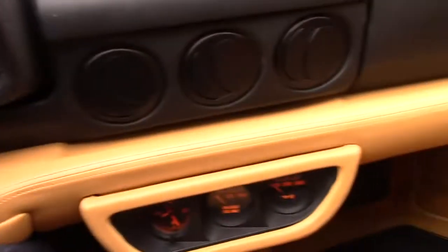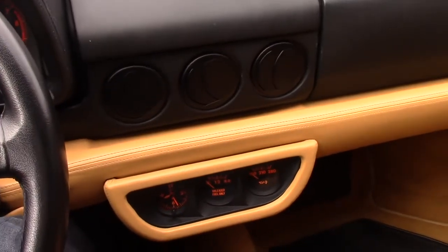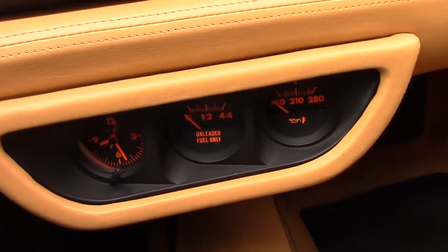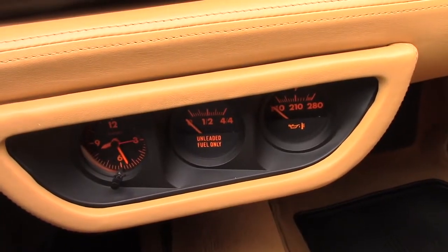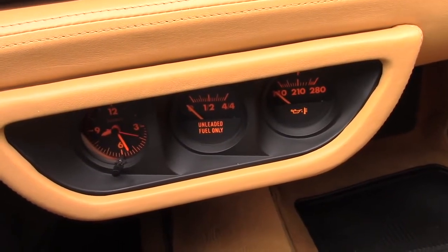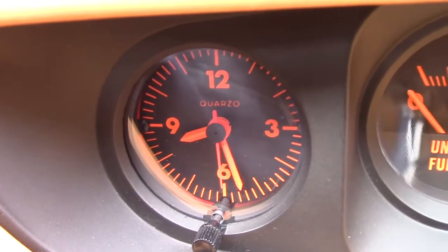That's great, but it doesn't have a radio. And speaking of the middle of the car, where you'd expect to find the climate controls, you instead get gauges. Oh, and speaking of those middle gauges, you can loudly hear the clock ticking even when the car is off.